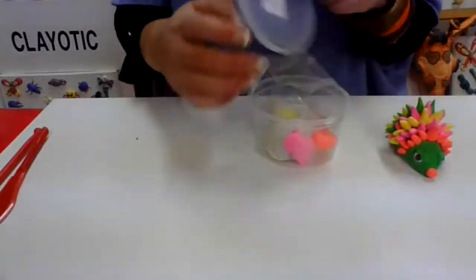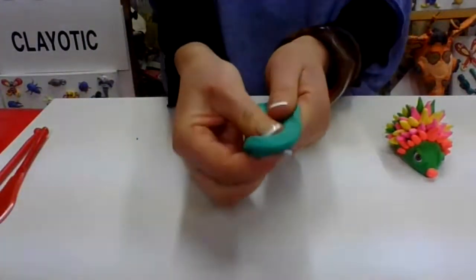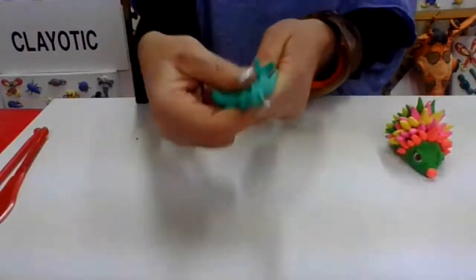I'm going to close that lid, remember, because you don't want it to dry out. So we're just going to stretch and fold and stretch and fold, just to make sure that the clay warms up. And again, it's very cold.